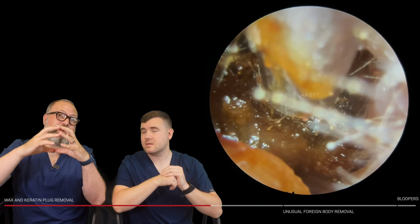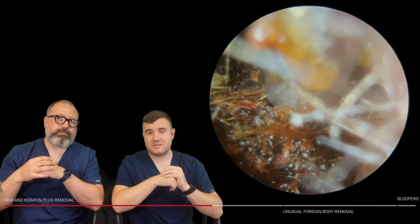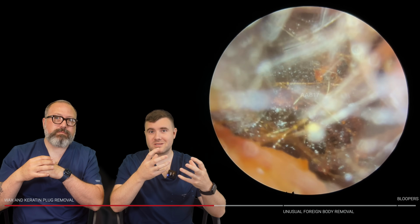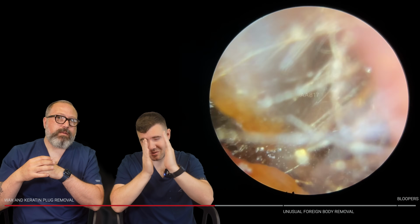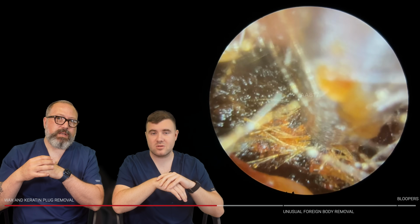So you're trying to get a round hard plug past this kidney bean shape, and it just doesn't want to budge. Yeah, exactly as you just said there. When they're quite hard like this, this kind of really big plug, and you've got this really narrow small little gap at the entrance, it's so tricky to remove.